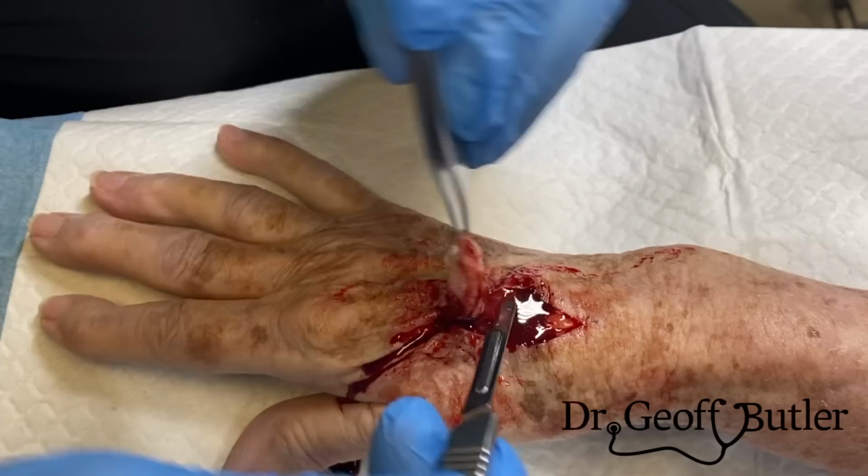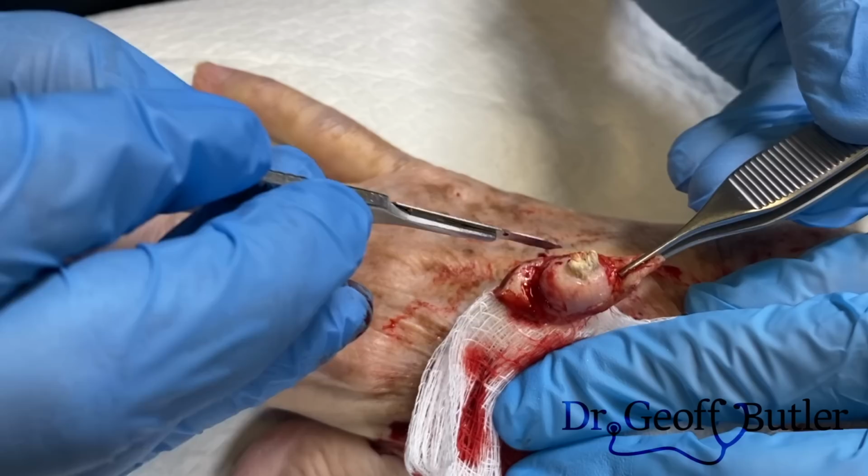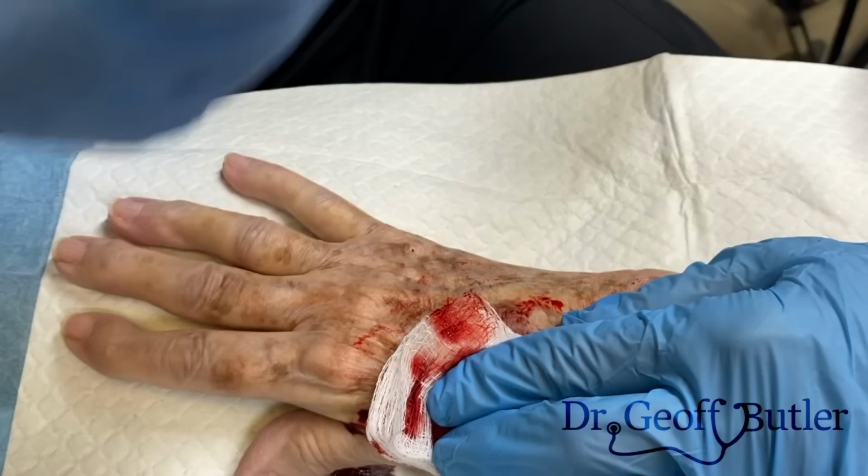Just like that. So just put pressure on that for me. So you can see that that's now taken out. So it's clear on this side, clear on this side. Obviously, it will depend more on the microscopic evaluation. So that's out.